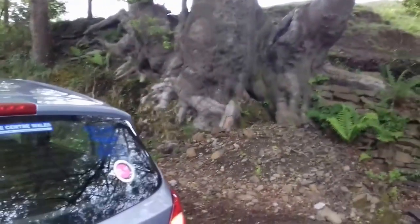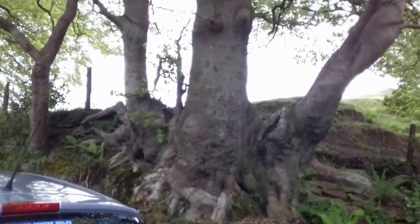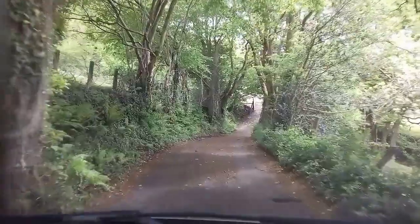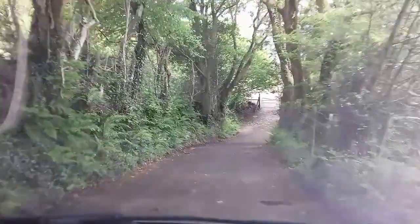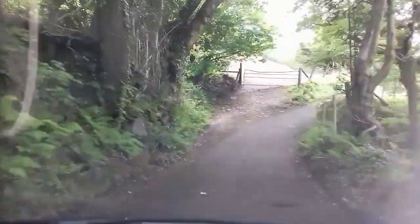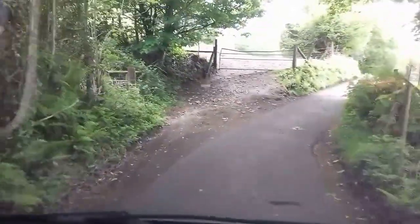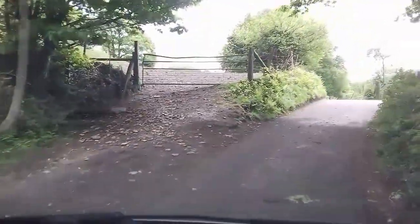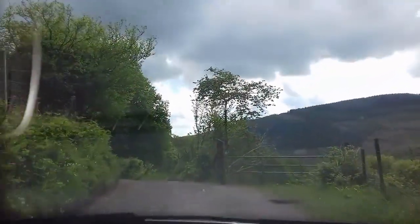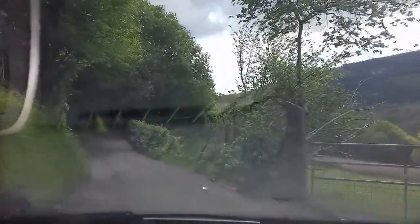Just for size reference to my car. That is a tree. Anyway, that's all I want to show you. Right, the reason you're seeing this, because I came up there, I'm going back down the road, and it's probably going to be a bit shaky, as it is on my sort of stand. But I'm going back down this road now. I've been travelling up this road for 2 miles.